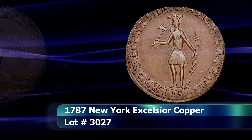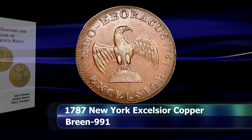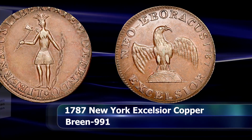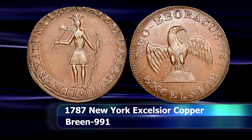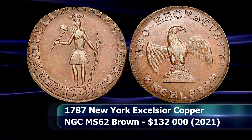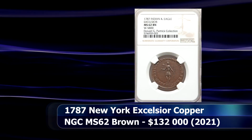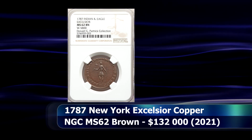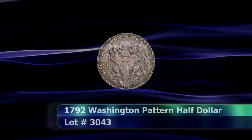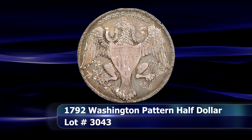And now for a look at an exceedingly rare New York Excelsior copper, this of the seldom-seen Eagle on Globe reverse design. They were initially thought to be linked to Ephraim Brasher, but more recent research puts forth a rather compelling argument that they might indeed have been created for Thomas Machen at Samuel Atlee's New York City Brewery Mint. Either way, with fewer than a dozen examples known, and with this particular example graded as NGC MS62 brown, the final price at auction was a very well-deserved $132,000.